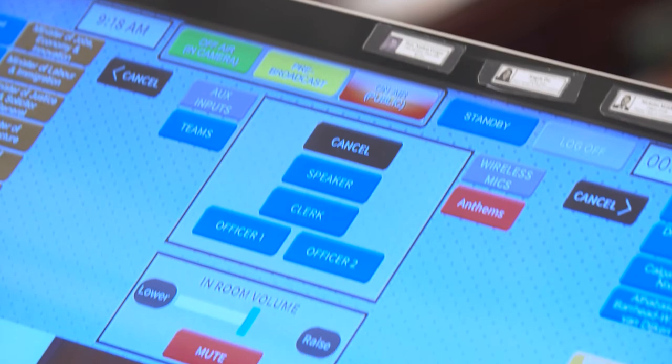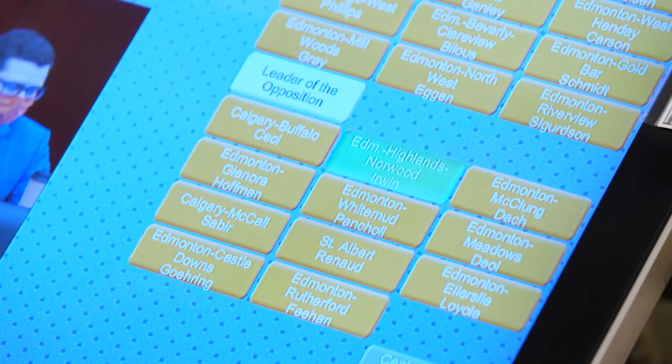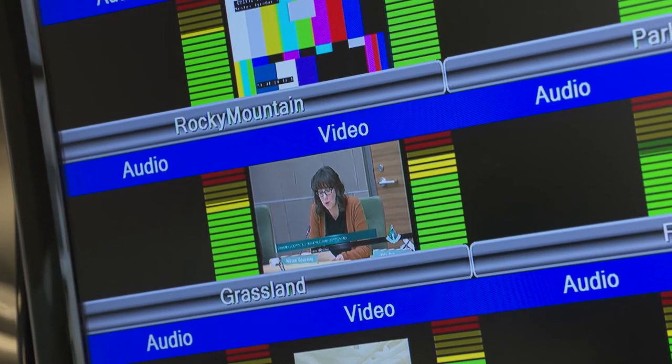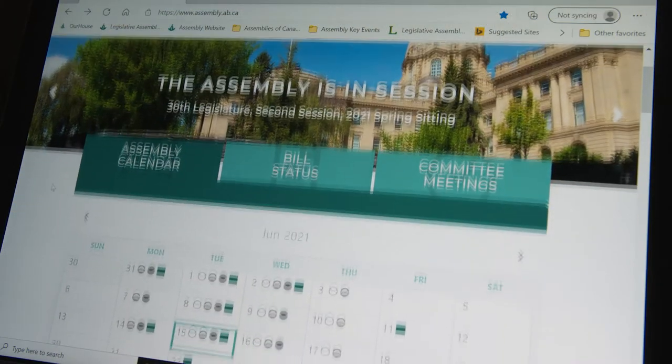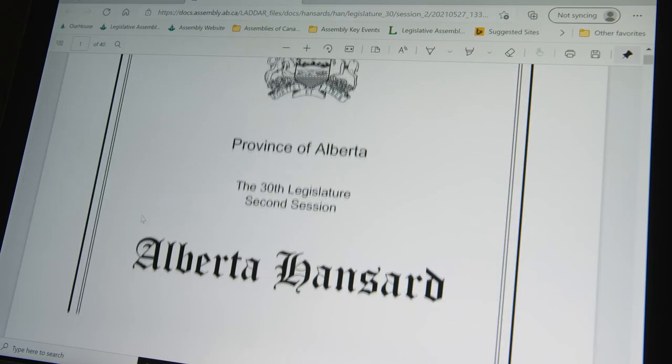When the speaker calls on a member to speak, the operator touches the console and turns on the microphone. The audio from the microphone goes to the TV broadcast, the web stream, and the Hansard office for the transcript. You can access all of those through the assembly website.